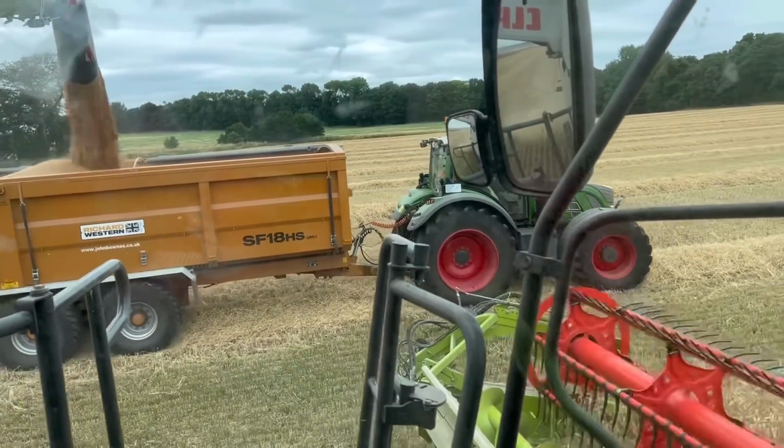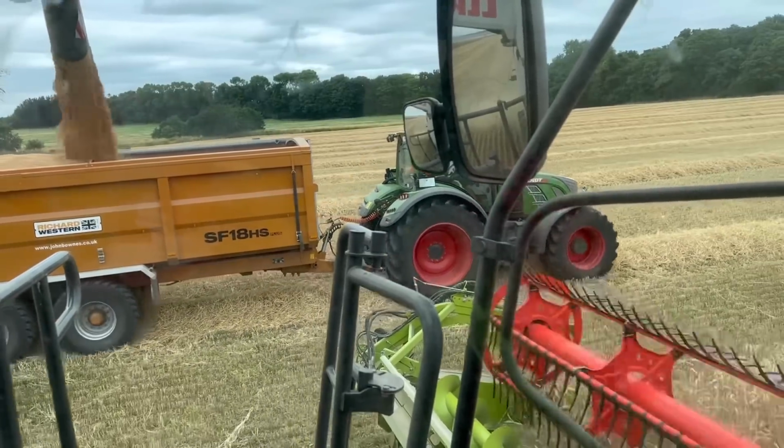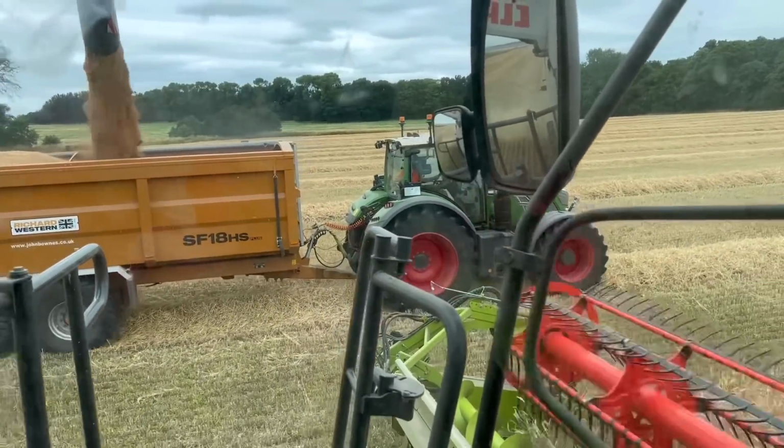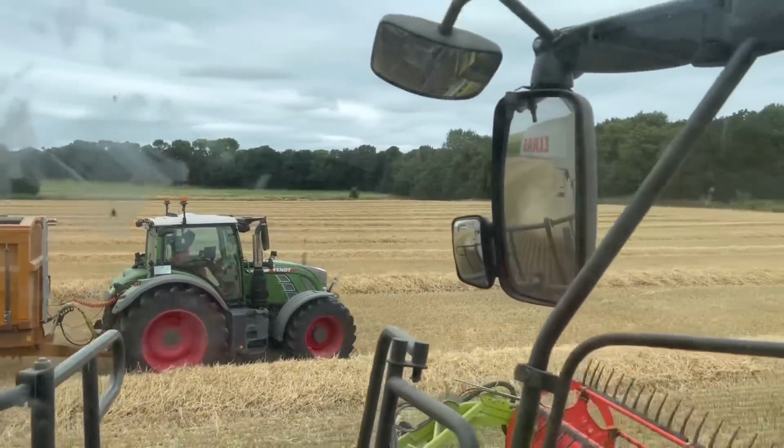The thing you could do is just keep driving forwards and stay at the same speed as I'm going, and I'll fill the trailer by speeding up and slowing down. Not too bad, he didn't really spill anything anyway.